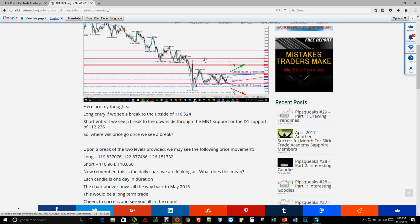So I threw in three different take profits here. I said that upon the break of the two levels provided, we may see the following price movement. Now, long would be these three levels: 119.837076, 122.877466, or 126.151732. And on the short, we can see 110.964, 110.050. Okay. And that's simply looking at where price kind of hit before on support resistance levels, okay?